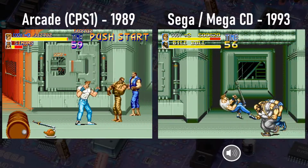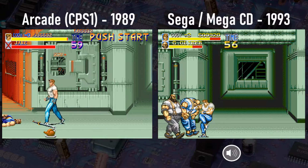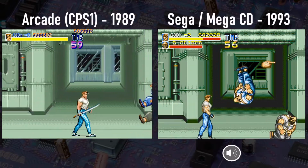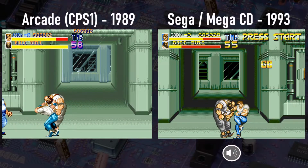in the Sega version. Now when it comes to music, the CD version stands head and shoulders above the original with this song. It sounds really great and is one of my favorite songs in this version of the game.